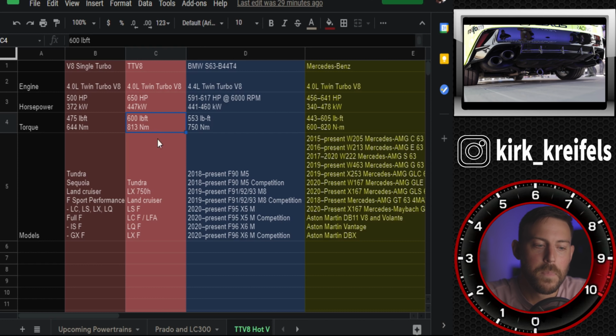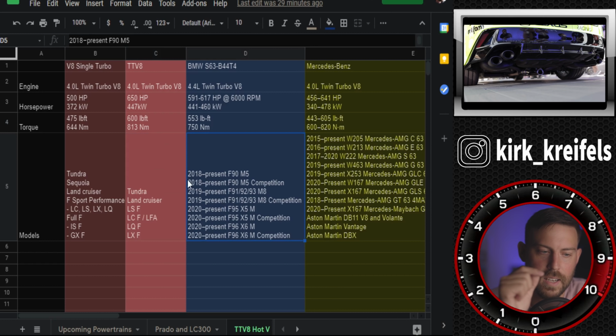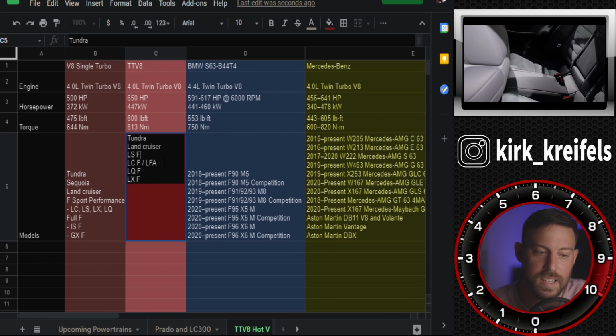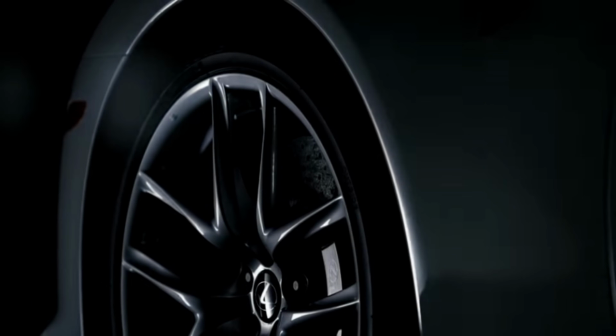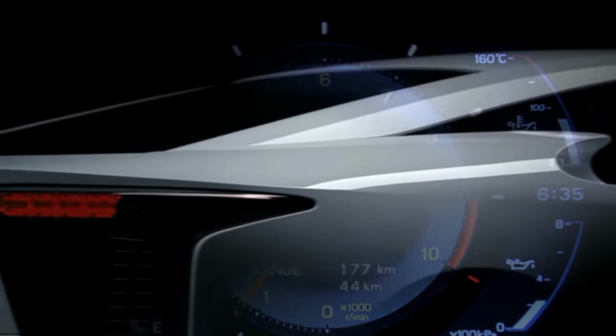Fingers crossed. Now, the vehicles we would see this twin turbo V8 in, I don't know why I have LX 750 in here. It would be LXF. Probably because I had this as a hybrid for a second, which they could do. We'll get into that in a little bit. But Tundra, don't know why they would put it in there. I think they would reserve it for the Lexus, but they could because it's the same platform. Could it be in a Land Cruiser? Probably a $200,000 Land Cruiser. It would be in the full-fat LSF, LCF/LFA, depending on what they want to call this Halo car that I just made a video on these past few weeks. LQF and LXF. So it would definitely be for their flagship vehicles, maybe a new flagship performance or Halo performance model like the LFA2 or LCF, whatever they decide to call the vehicle.